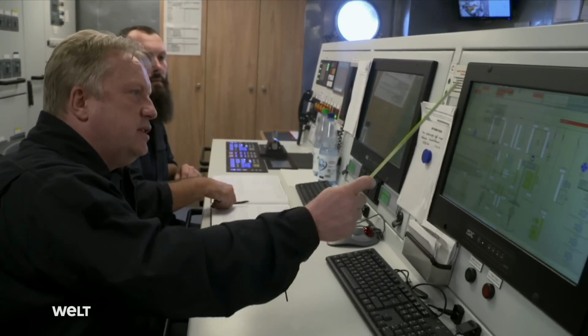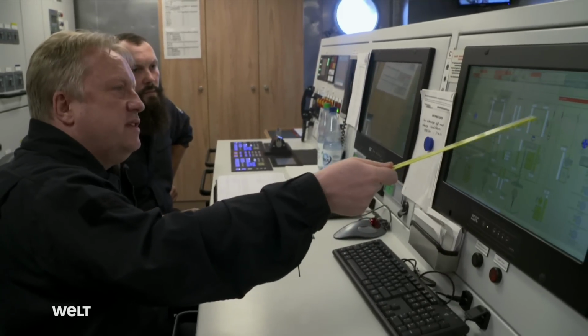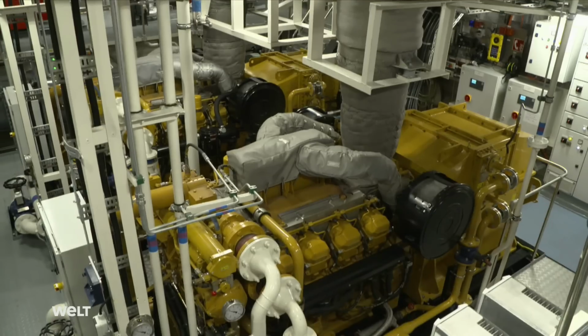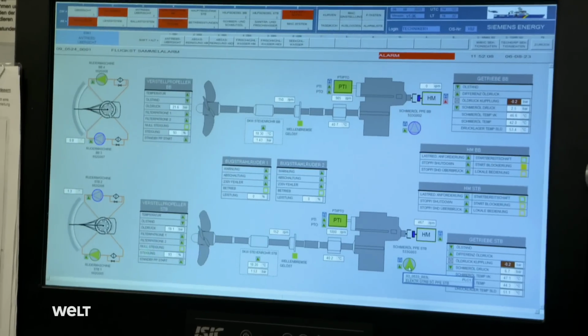We're in the engine control room, which is the central hub for receiving information. This is where all the power comes together. At the moment, our 2 main engines are not highlighted in green, which indicates that they're not in operation. The electric motors are currently running as drive motors, while both auxiliary diesels are running at almost full load. If the commander decides to drive faster, we would start the 2 main engines and switch off the electric motors.